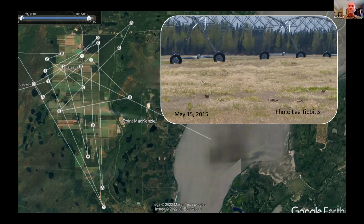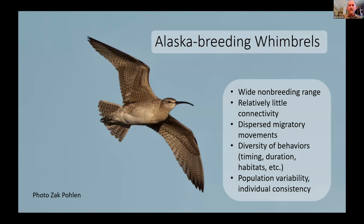So these are kind of birds of the grasslands, looking for sort of pseudo-agricultural fields, be it in Alaska or Mexico throughout their annual voyage. So tracking whimbrels, we found that they have an incredibly wide non-breeding range.